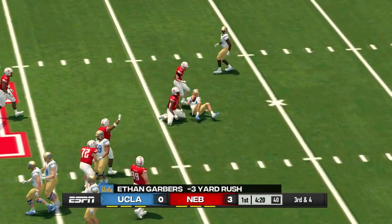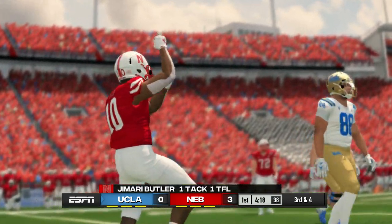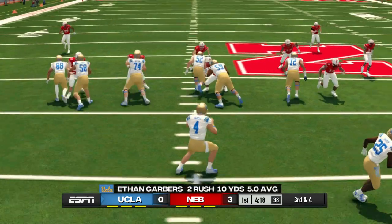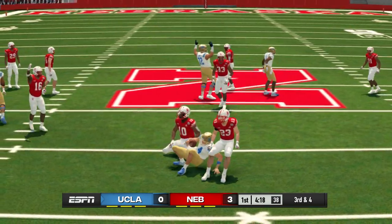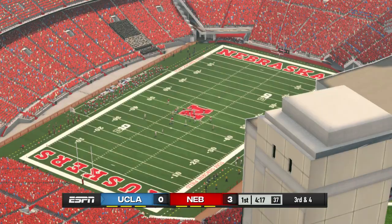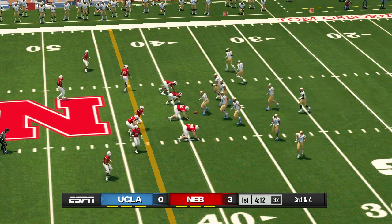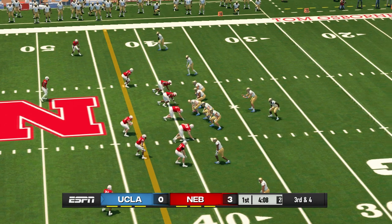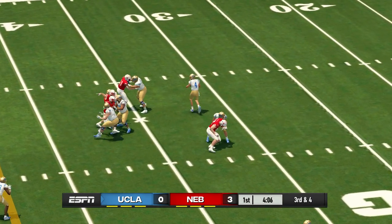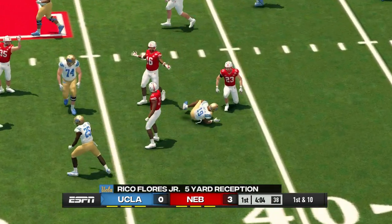And he's tackled around the 39-yard line. They're about 4 yards away here on third down. And he's level at the 44-yard line.